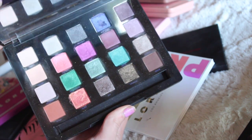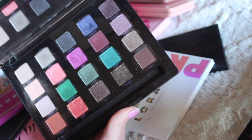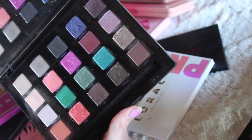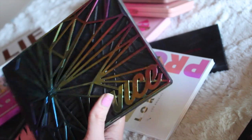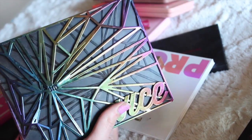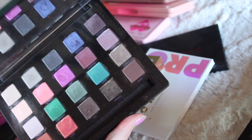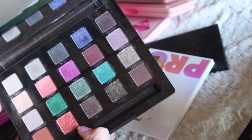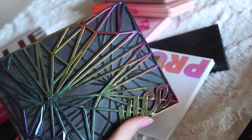You have your matte shades in here and your metallic shades, definitely unique. I don't have a lot of different shades like this in one palette. So I love this. It's one of my favorite bulkier palettes. And I actually do get my fair amount of use out of this. I just have to really force myself to look through my palettes, because this orange shade right here is beautiful. It's like an orange gold copper reflect. So I love that one too.